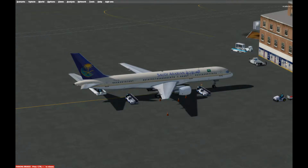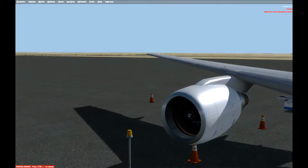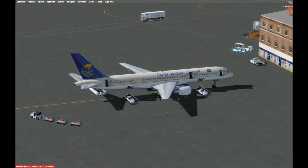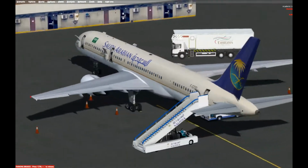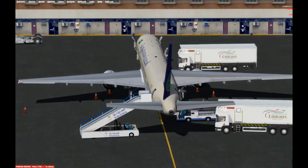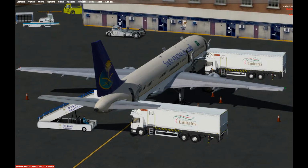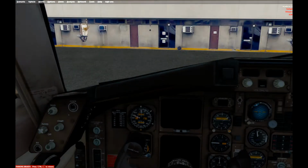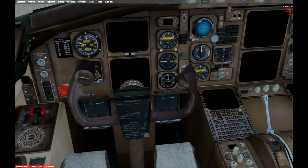Alright, what's the problem? There they are. They're all open. And the service truck is coming. There's my two catering trucks. Alright, enough of this. Let's go ahead and start. I haven't fueled up yet, and I do need the fuel.